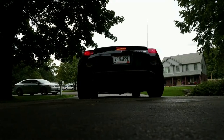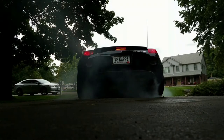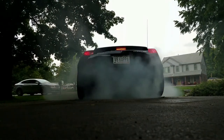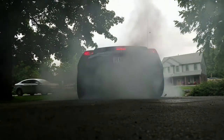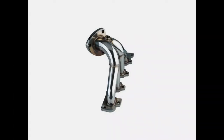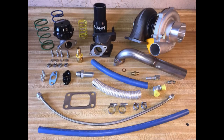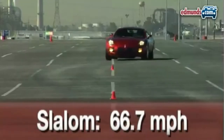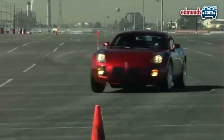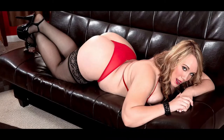Aftermarket performance. Cold air intake. Lumpier cams. Header. Cat-back. GXP turbo upgrade. Handling goodies. Coilovers. Porn star brakes.